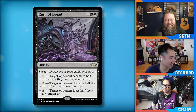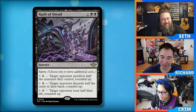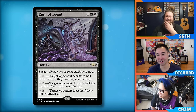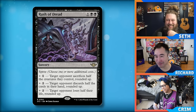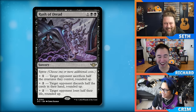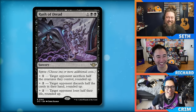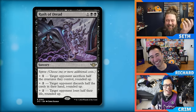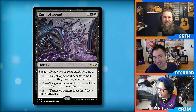I want to see this in Commander. This card's sweet in Commander. One week, someone wrongs you. They Swords to Plowshares your Commander. And you're like, I hate you. I'm gonna do everything in my power to kill you. Next week, you show up with Rush of Dread and like 8 million tutors. And all you do is recur Rush of Dread on that one person. Why do they make this card? It's so hateful to just one person.